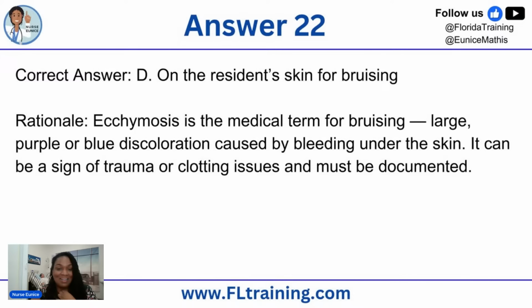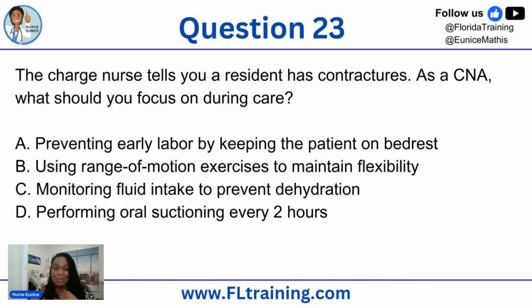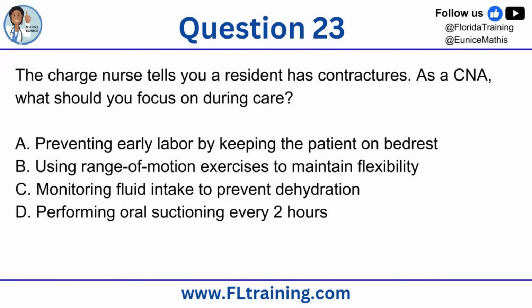All right, our next question, question 23, team, and we're going all the way to question number 30. The charge nurse tells you a resident has contractures. As a CNA, what should you focus on during care? A, preventing early labor by keeping the patient on bed rest. B, using range of motion exercises to maintain flexibility. C, monitoring fluid intake to prevent dehydration. Or D, performing oral suctioning every 2 hours. This patient has contractures. What do you do as a CNA?